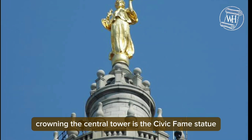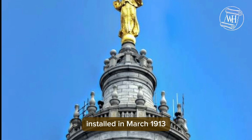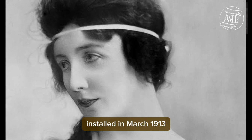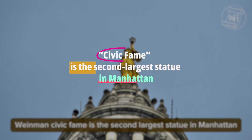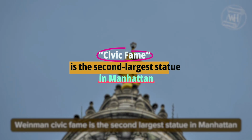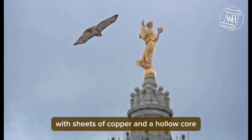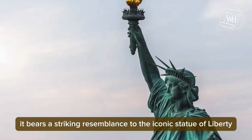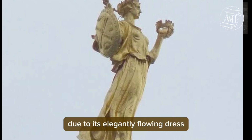Crowning the central tower is the Civic Fame statue, a beautiful gilded copper statue standing 25 feet tall, installed in March 1913. Modeled by Audrey Munson and designed by Adolph A. Weinman, Civic Fame is the second largest statue in Manhattan. Constructed from a plaster mold with sheets of copper and a hollow core, it bears a striking resemblance to the iconic Statue of Liberty due to its elegantly flowing dress.